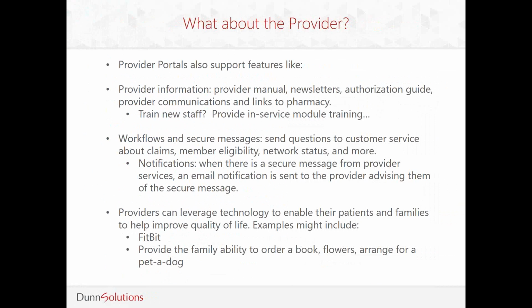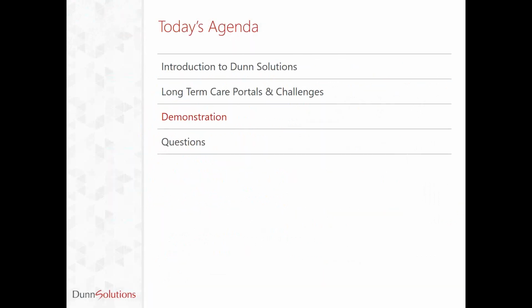Let me give you another example. Let's say you want to provide the ability for a family member to order a book or flowers, or arrange for a pet dog to come and visit the patient, your family member. Wouldn't it be great to be able, as a provider, to provide that capability through that family portal? Well, those were some of the long-term care challenges and benefits that I wanted to talk about.